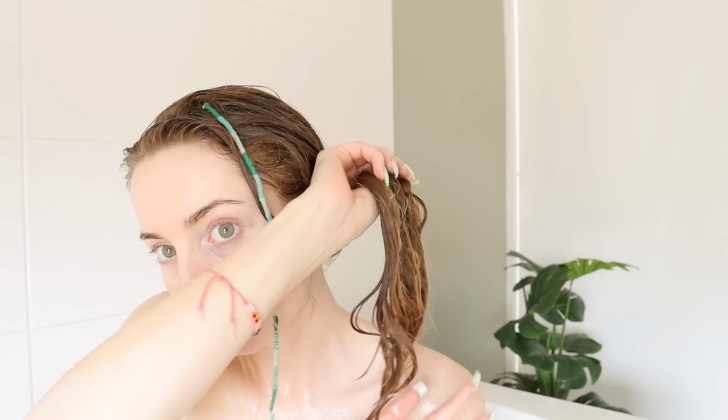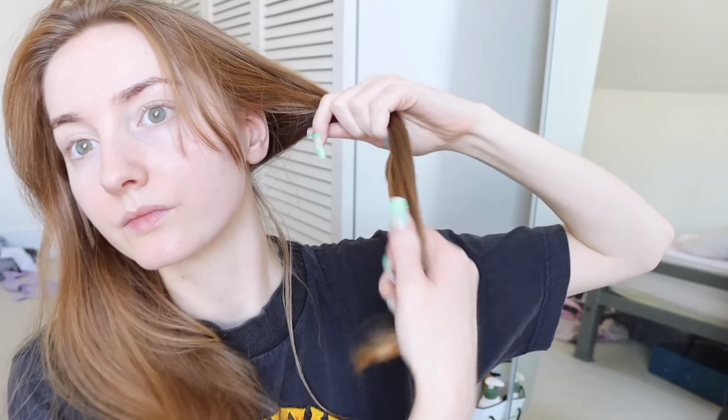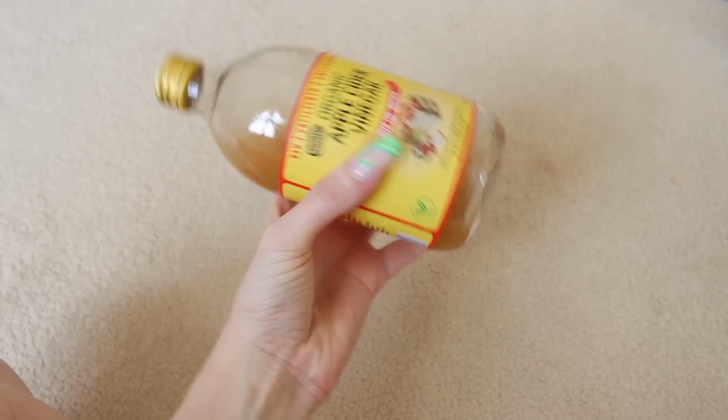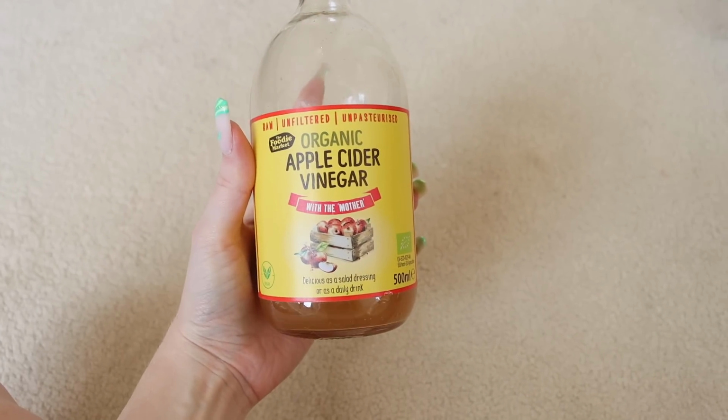So, I wash my hair once every 3 to 4 days, and because I have dry hair, I've started using either a deep conditioner or an oil treatment once a week. Then every couple of months, I use an apple cider vinegar rinse to clarify my hair naturally, but realistically, I should be doing that once a month.